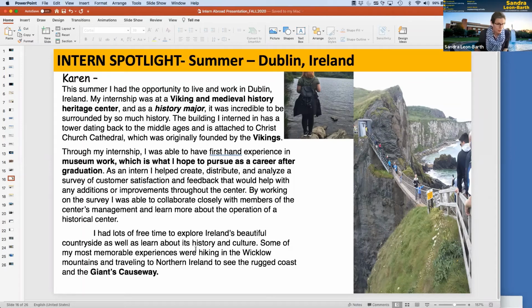So she had lots of free time to explore Ireland's beautiful countryside. And again, these experiences are typically designed that way. Some of them will give you a 4-day work week, so Monday through Thursday, full-time hours, with Friday off, so you can have a long weekend to explore the city. Not all of them will do that, but some do. Or maybe they would have a half day on Friday, to give you that extra time in case you were going to do some nearby travel. When you're in European countries, it's quite easy to hop to other countries, and they know you want to take advantage of that.